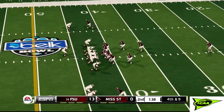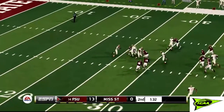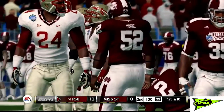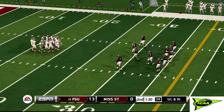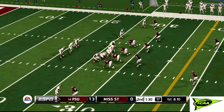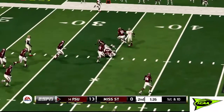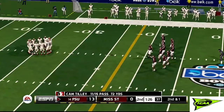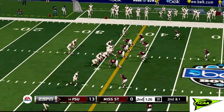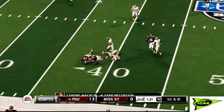Smith is waiting for the snap. And he's taken down at the 27. And here we go with the offense ready to get things going again. Slings it, and down he goes at the 36. Florida State's going to use their first timeout of the half here. It's second down now, and they're just a few feet away from that first down marker. He's tackled at the 39.